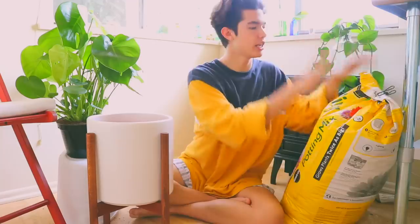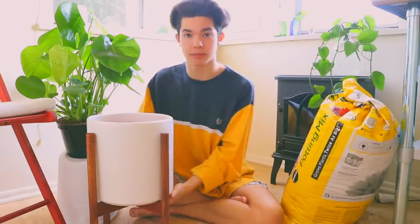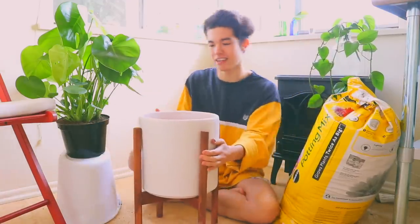Let's plant this pot. Here is my dirt. First things first, we gotta get some dirt in this. This pot is so cute and I love it so much.